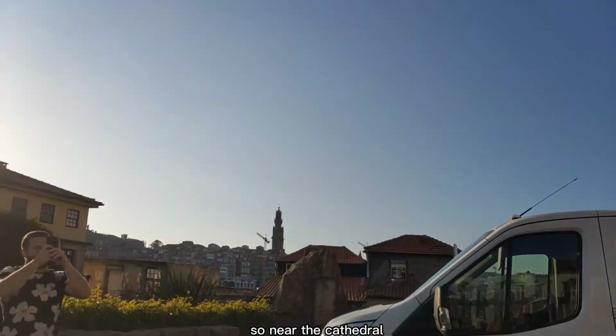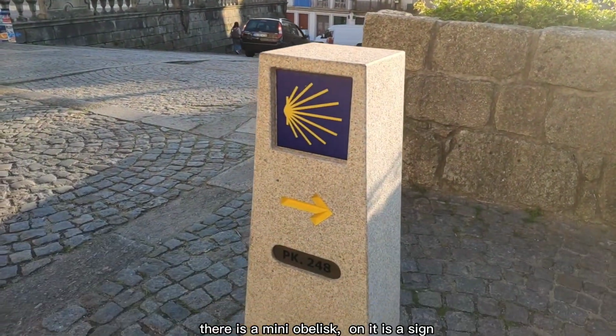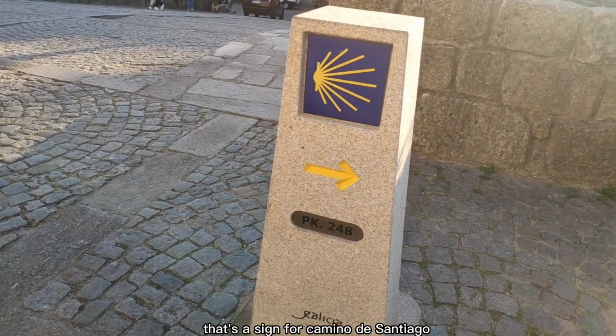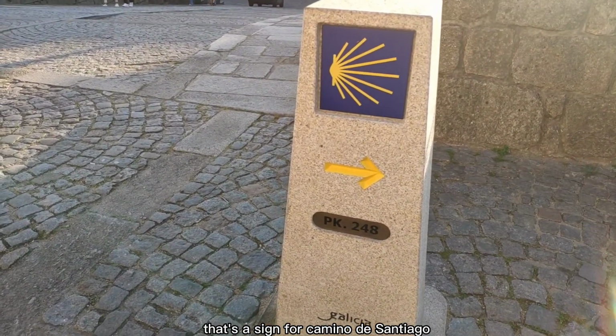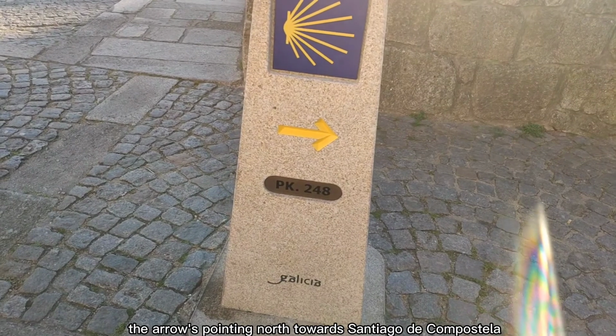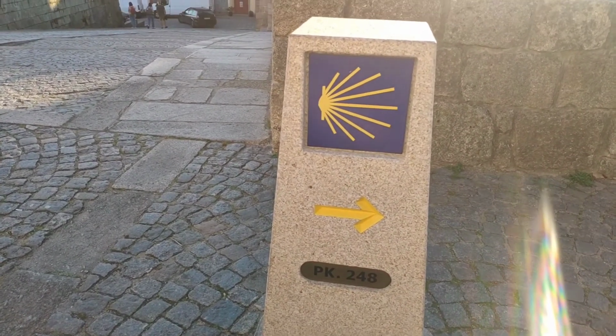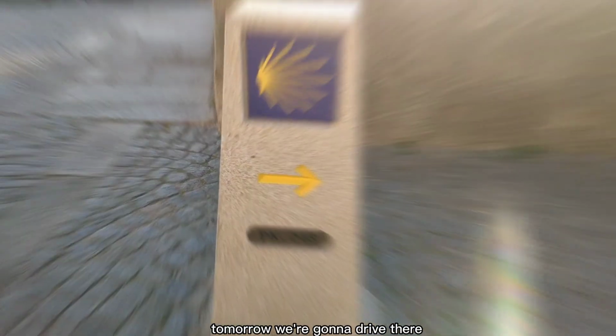So near the cathedral, there is a mini obelisk. On it is a sign. That's the sign for Camino de Santiago. The arrows pointing north towards Santiago de Compostela. Tomorrow we're gonna drive there.